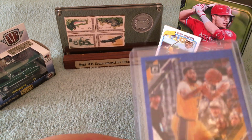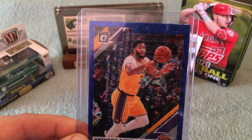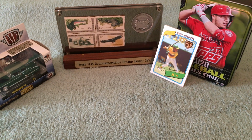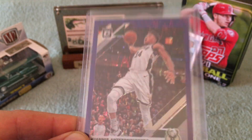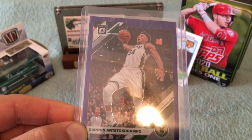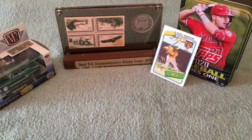I got the Anthony Davis Velocity. It's pretty fun. And then I got the Giannis. This is a super sharp card. This is super sharp. Got the Giannis. It's purple, I guess. Hang on, everybody. The cat's out here.